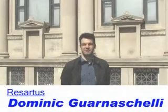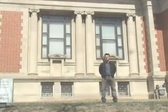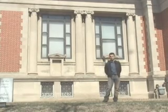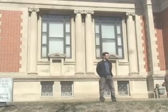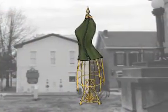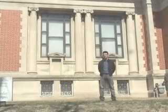We're standing on the Carnegie Center for Art and History. The title of the piece is Resartus, from the Latin phrase meaning retailer. The theme I'm working with is textiles, and New Albany had 2 textile mills with a largely female workforce. And the piece will be an oversized 19th century dress form. And I took inspiration from the location here.